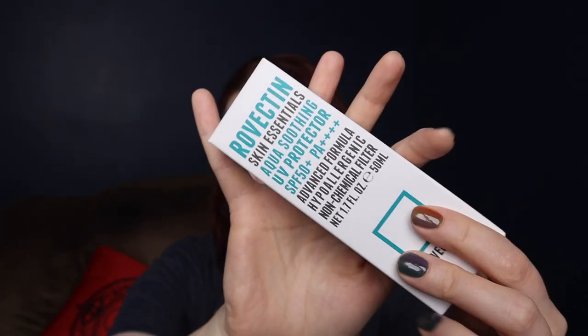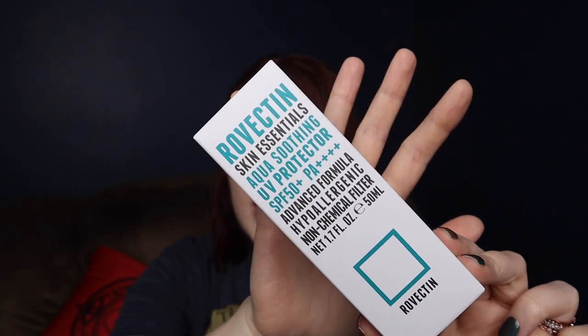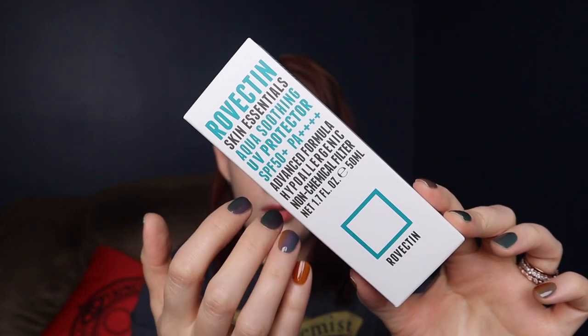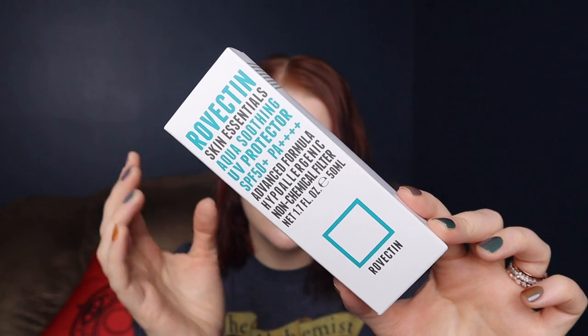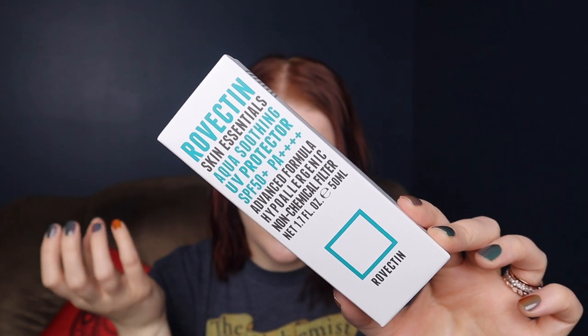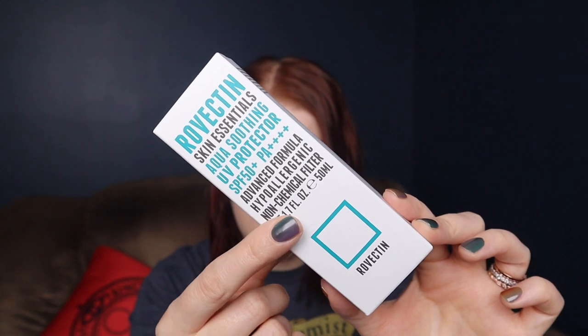Another Rovectin favorite is their Rovectin Skin Essentials Aqua Soothing UV Protector SPF 50 PA++++. Is it a competition for products to make product names as long as possible? Because, seriously, I cannot remember these. Rovectin makes several SPFs. They have this one with the aqua label. They have one with a green label that is more for dry skin. It is also fine, also all mineral filters, but it can be a little bit too nourishing for my combination skin. This one, however, is perfect.